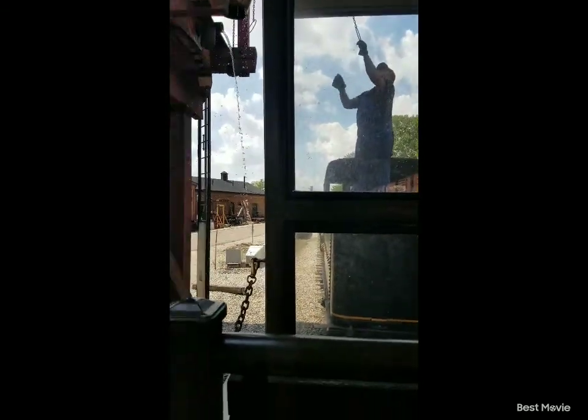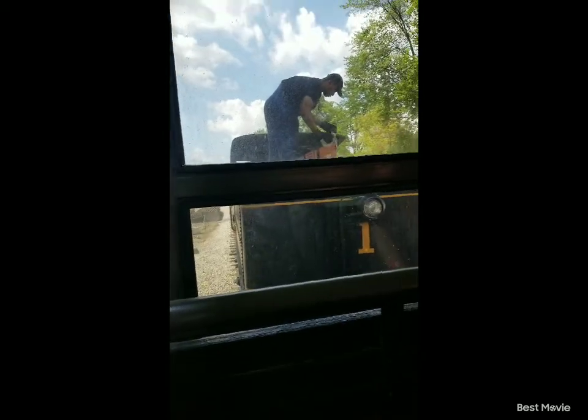Now that turntable is about 68 feet long, weighs 42 tons, it has no motor on it. That's right, it's operated by hand.